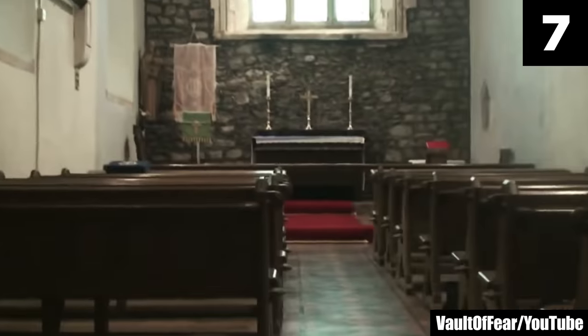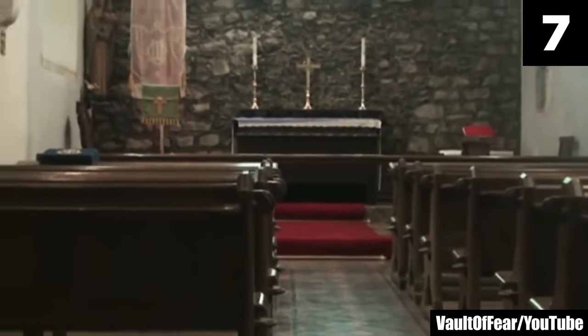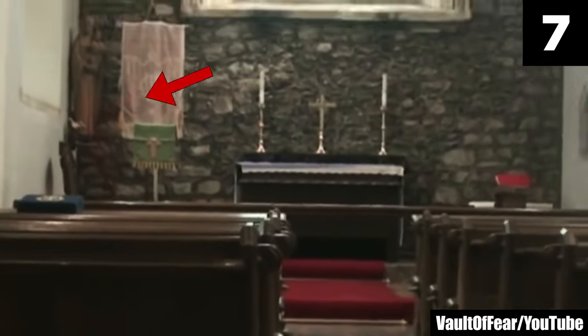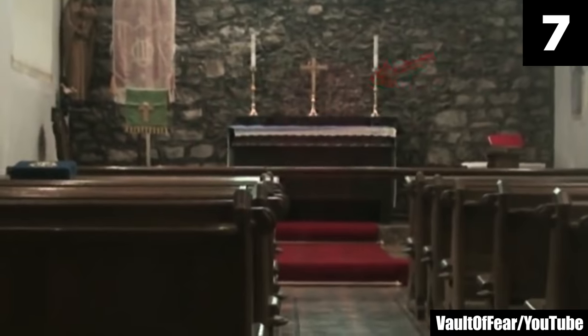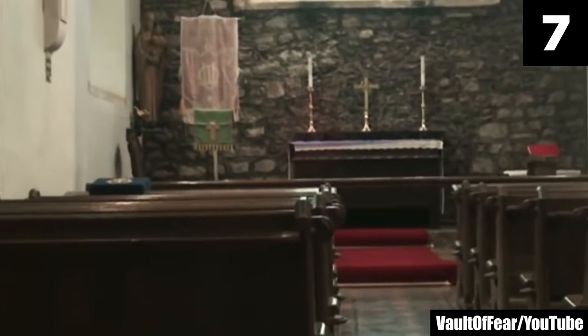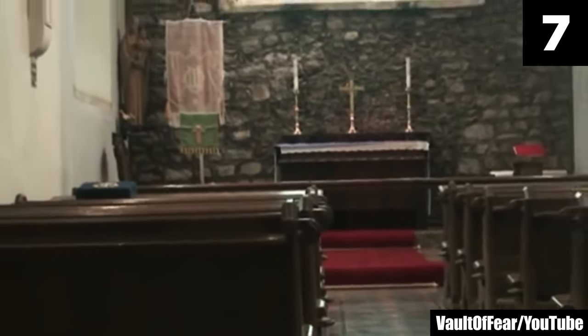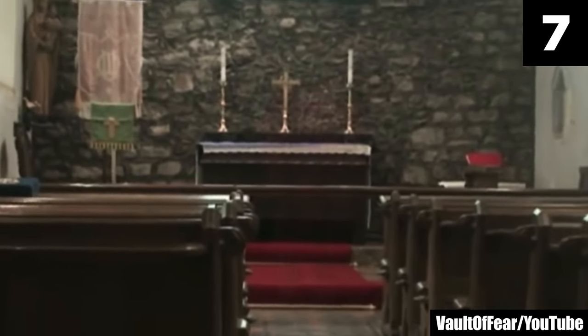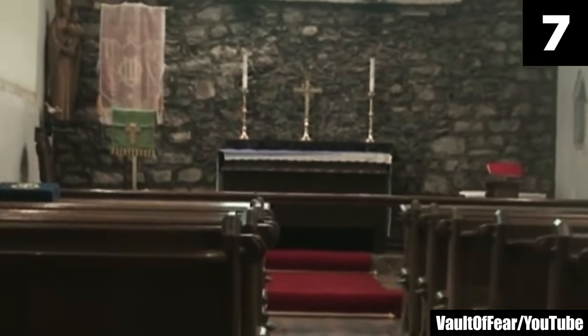Number 7. Spiritual apparition. Even spirits have to pray. Published by Vault of Fear in July of 2011, this apparition appeared in a quiet little church. Watch closely as the camera turns toward the altar, where it captures something mysterious. The full red torso of a semi-transparent figure appears to walk through the wall of the church and kneel before the altar. The figure then seems to evaporate. Many in the comments say the figure gives off a foggy red glow. Some say it looks like a lens flare or like it's edited in, while others are insistent that it's genuine. Which side are you on?